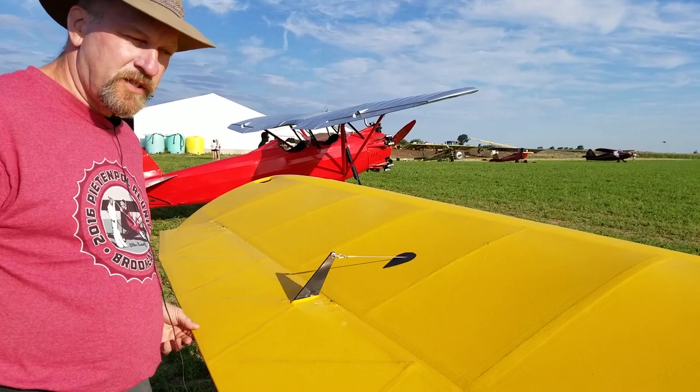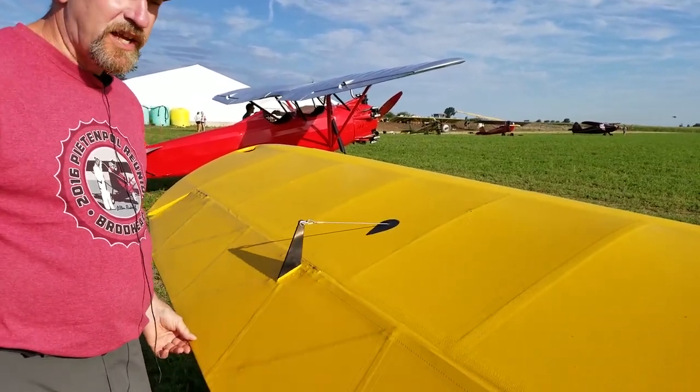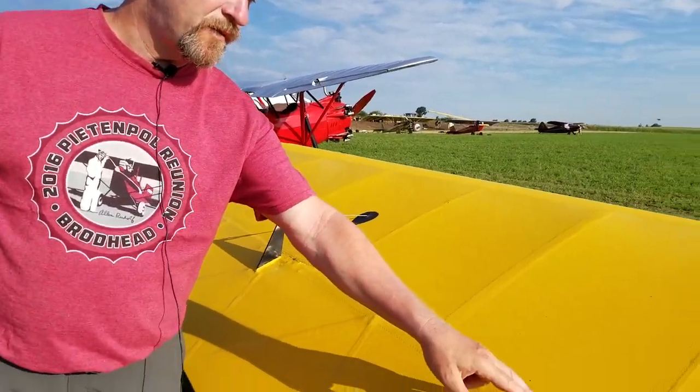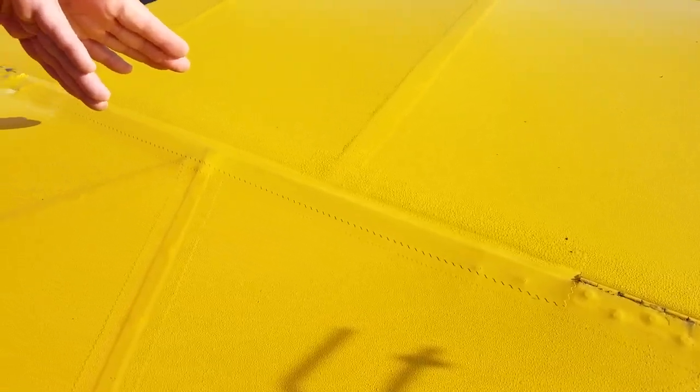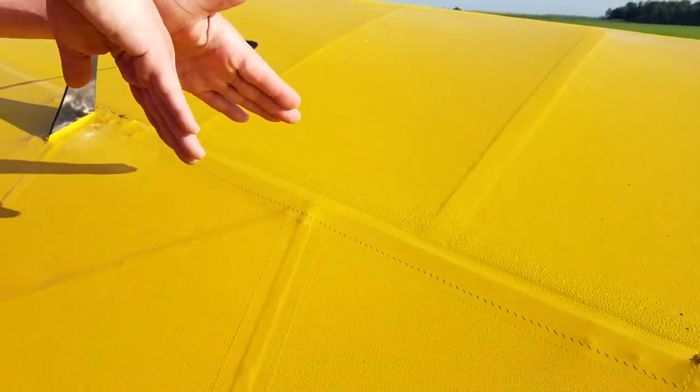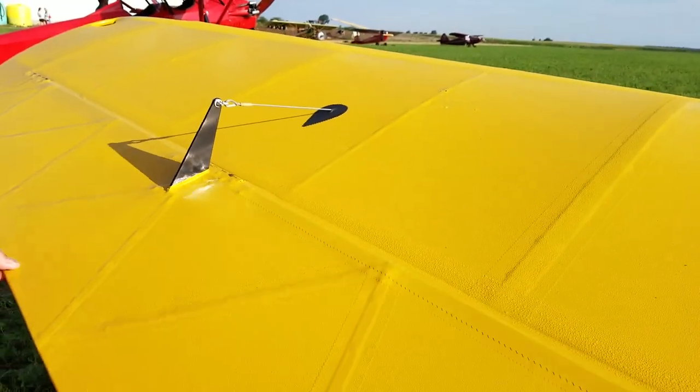These are the ailerons. They're what we call a plain hinged aileron, where they just have a piano hinge, they call it, in three different spots on the aileron. It has a V-shaped gap underneath it where the aileron can close up and move back and forth so that it can go up and down.